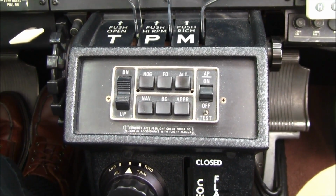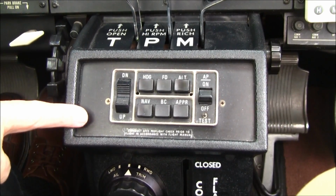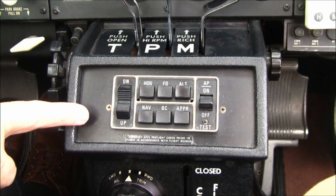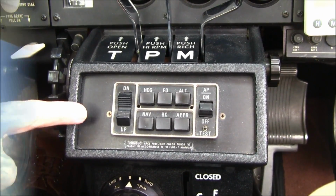On the pilot's control pedestal we have a King KFC 200 Autopilot Flight Director Slaved HSI system. It's conveniently located here between the pilot and co-pilot in a very easy to use position.